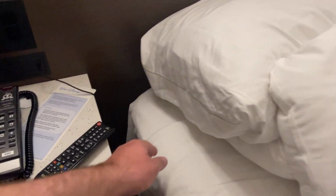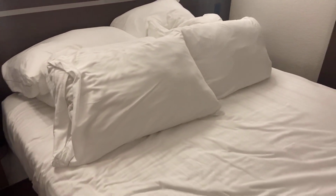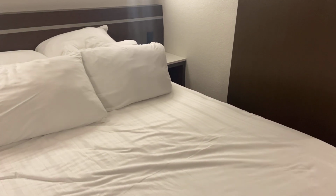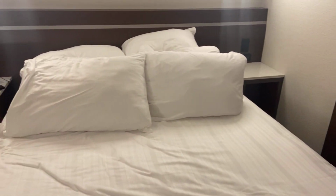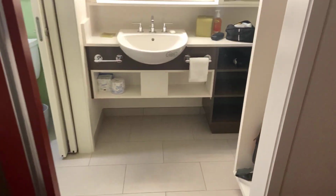The comforter's pretty thin, but it does its job. And there's just 6 pillows on this because they put these outside of the Murphy bed. They don't try to stuff them in here. I guess that'd be a bad idea. But that's why there's 6 pillows just kind of piled up on this bed right now. That's more than you'd need. Much more than you need.